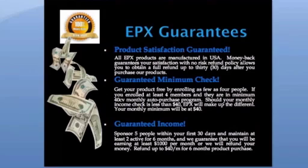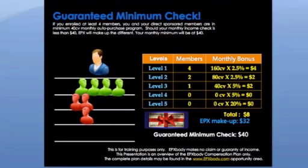Now I'm going to go into just a little bit more detail on that guaranteed minimum check, because if you can understand this, this is the only thing that you need to explain in our entire compensation plan. If you just get this one piece, then everything else takes care of itself. And that is, okay, my first goal, I want to get my product for free. The easiest way to do that is the guaranteed minimum check.